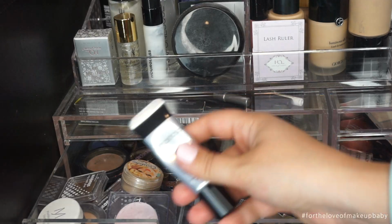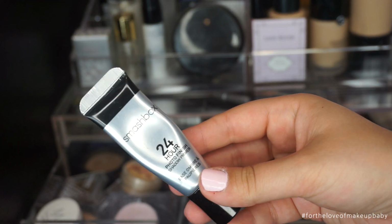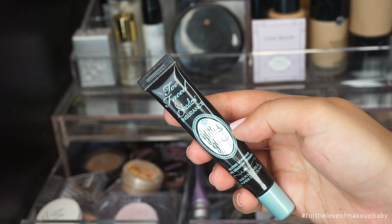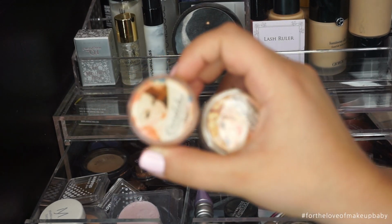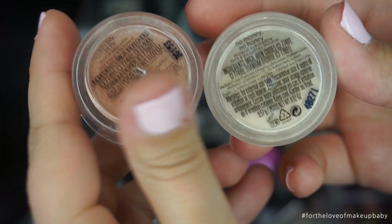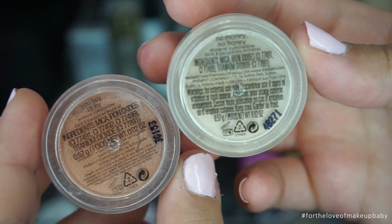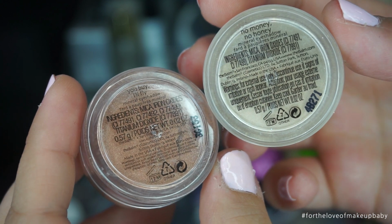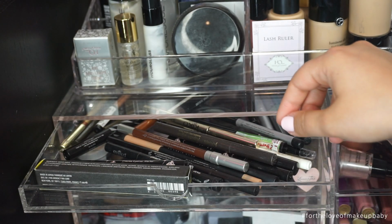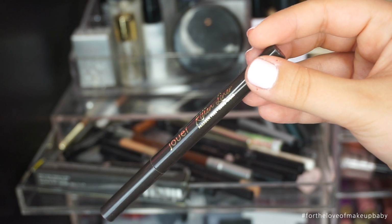So we are all done with face products. Now we move on to eye products. First thing is primers. So just a regular primer, a glitter glue if you use glitter, and I always pack my two favorite pigments from the Balm. The one on the right is really beautiful as a highlight, just in case you forgot your highlight. I love it under the brow bone as well. It's beautiful. Then when it comes to eyeliners, I make sure to always pack an eyeliner pen.